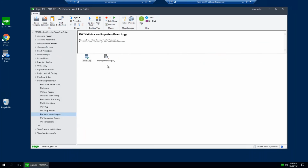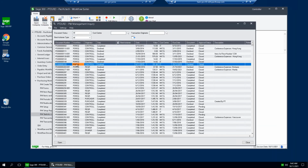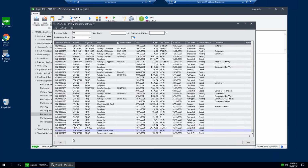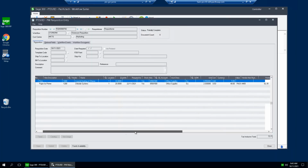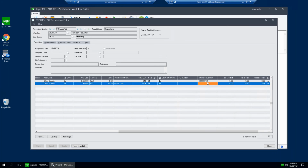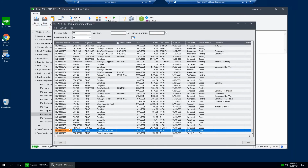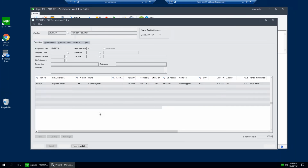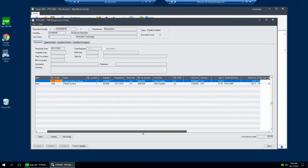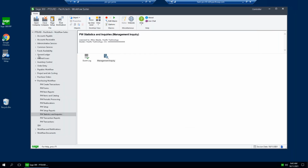So if we now go and look at those two requisitions, okay, I've got some configuration issue, but basically neither of them should, if I had it set up properly, they wouldn't have created the internal issue at this stage. So I must just have my configuration not set up correctly for paper. Oh yeah, I think I know what that is actually. But anyway, I think you'll see, I can illustrate the point.